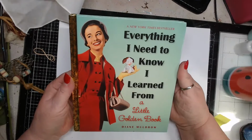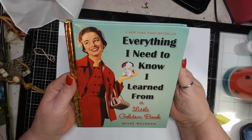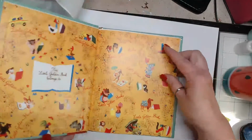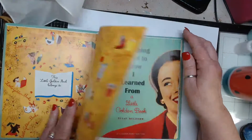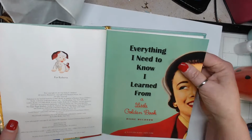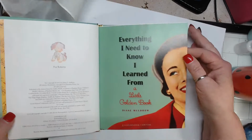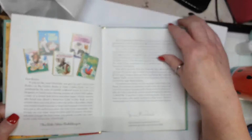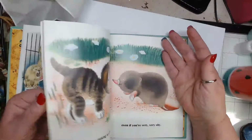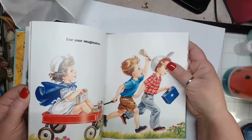Never saw this before. Everything I need to know, I learned from a little golden book. Look how thick it is. I just saw the cover, threw it in the cart. It looks in really good shape. So I'm sure it's not a vintage one. Let's see. 2001. Not sure I'm going to take this apart. The pages are so cool.